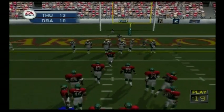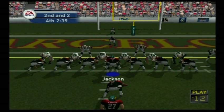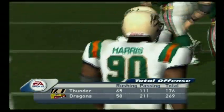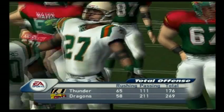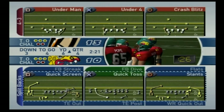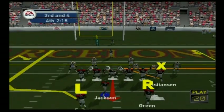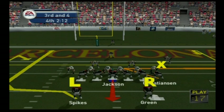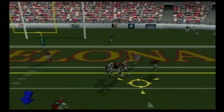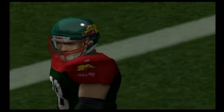We'll see what they do inside the red zone here. The home team, only a field goal down. Jackson hands it off. Steps back with the throw, and he can't hang on. The defense came up big on that incompletion. This is where you have to clamp down. Play tight, keep the pressure on.